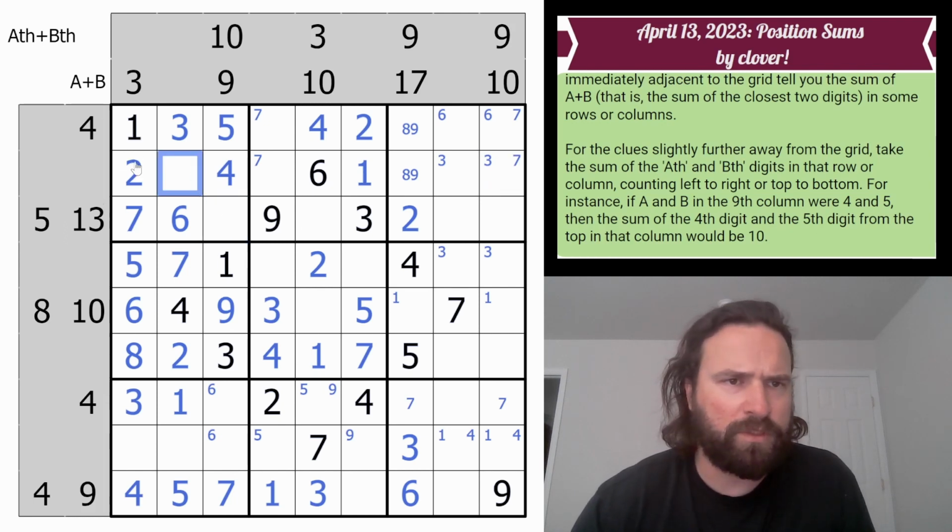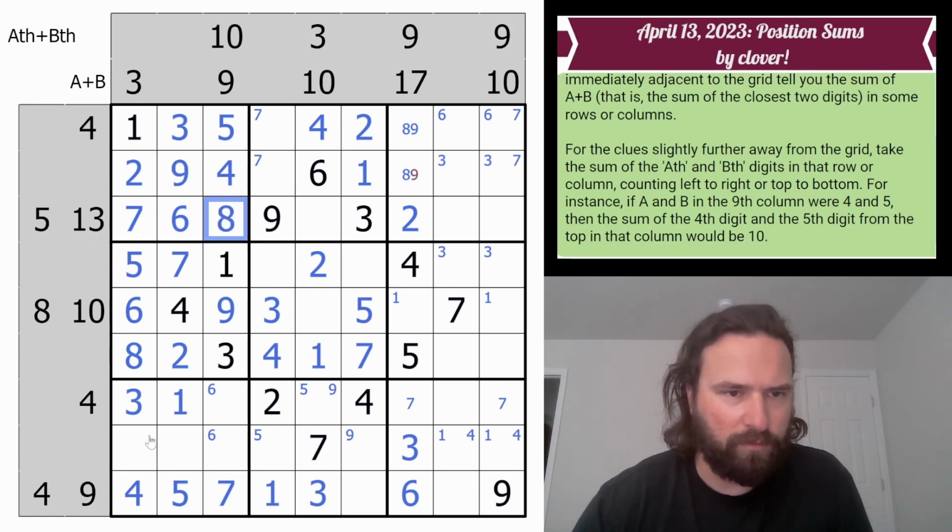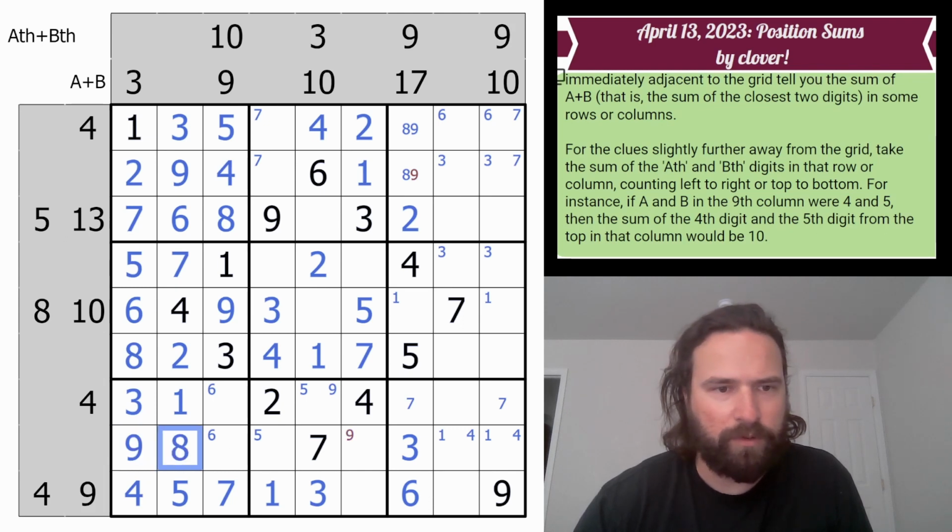All right. So 1, 2, 3, 4, 5. We need an 8, 9. This is going to have to be a 9. This is going to be an 8. Okay. So these columns are basically finished. 1, 2, 3, 4, 5, 6, 7, 8, 9. This has got to be an 8 probably.